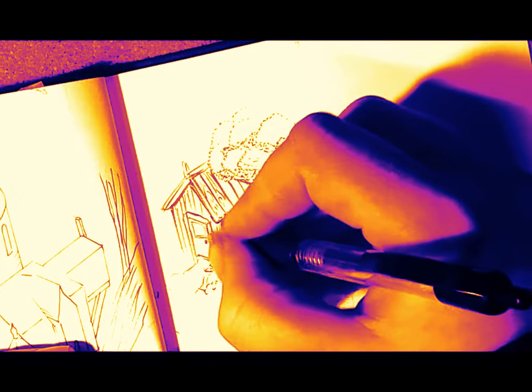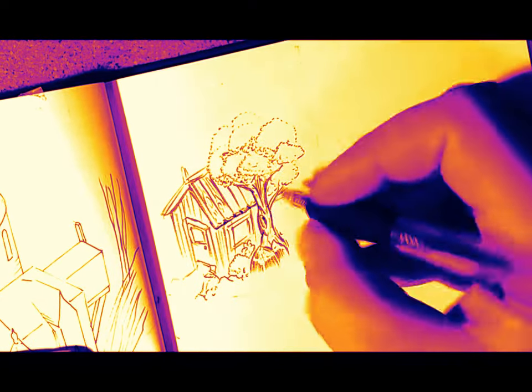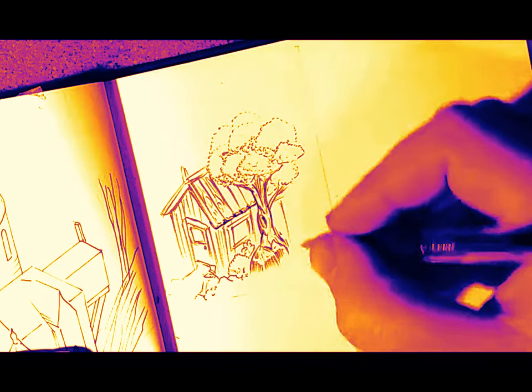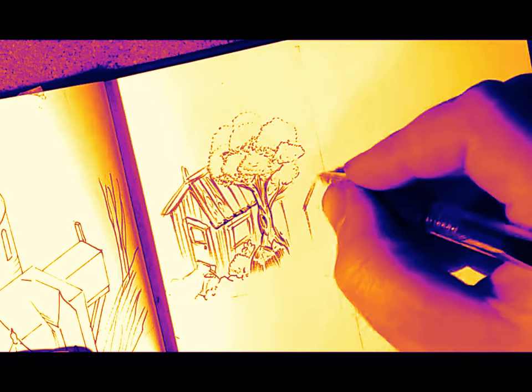So I'm doing a little door here. Okay, that's looking nice. Can't see much of this because of this big tree that's in the way. I want to do another little building here. So I need a heater in here.